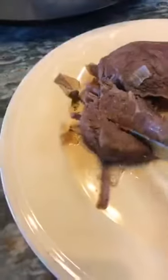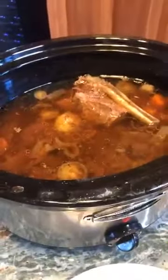So let's take a look at this. Here it is plated up. It looks really good, and it's just super tender. Look at that. You can literally just fall it apart. It's going to be so yummy. And then, yeah, it's just there in the crock pot.